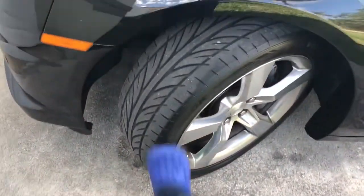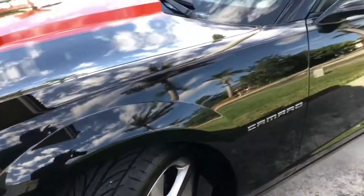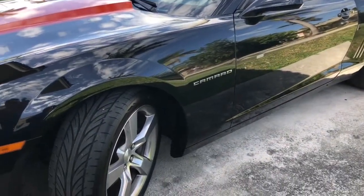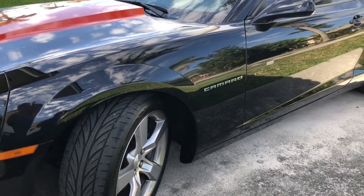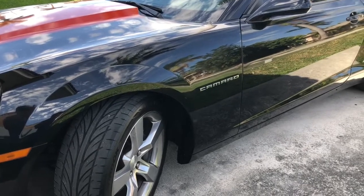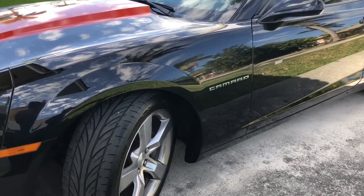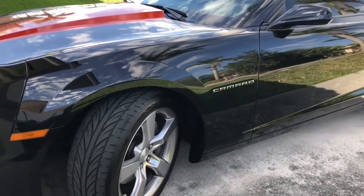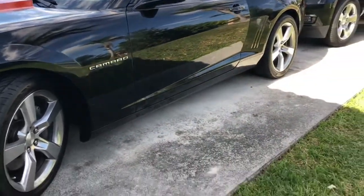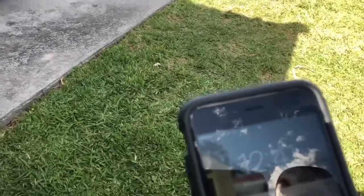Let me go ahead and kick the tires real quick. It'll fire off the alarm. Should be able to get the text message in a few seconds. There it is right there.